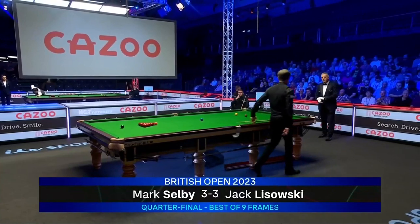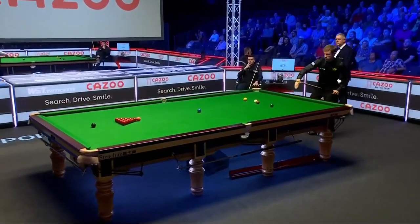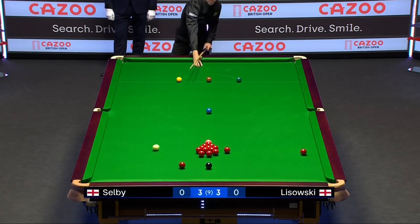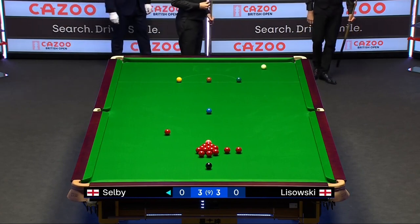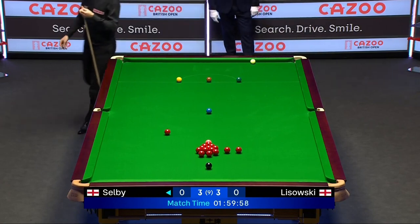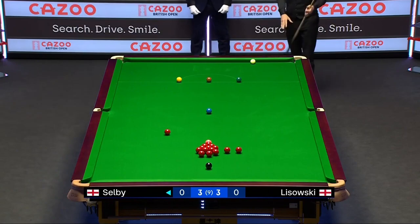Jack is back, so here we go with frame 7. The 7th frame. Lisowski to break. A couple of hours of compelling snooker, and really it was only the one lengthy frame, 44 minutes, the 4th. Apart from that, they've gone by in a flash.